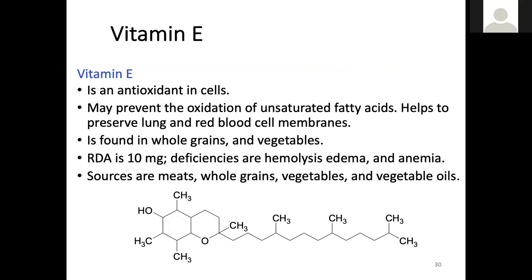Vitamin E is another fat-soluble vitamin, and it's an antioxidant, okay? So what happens when organic molecules get oxidized is that their shape changes and their function goes away, okay? They lose electrons as a result of this, and that robs them of their normal function, right? So this prevents that, prevents the oxidation of things like unsaturated fatty acids, and it helps preserve lung and red blood cell membranes. It's found in whole grains and vegetables. Recommended daily allowance is 10 milligrams. Deficiencies are hemolysis, edema, and anemia.